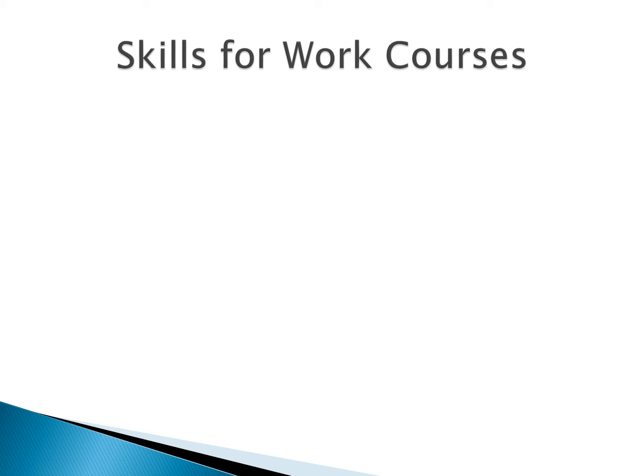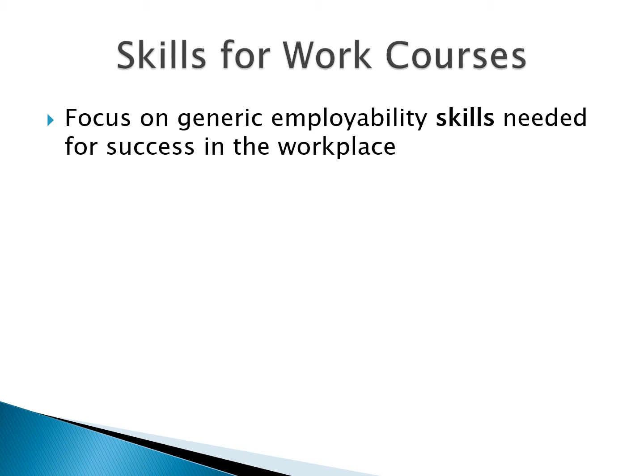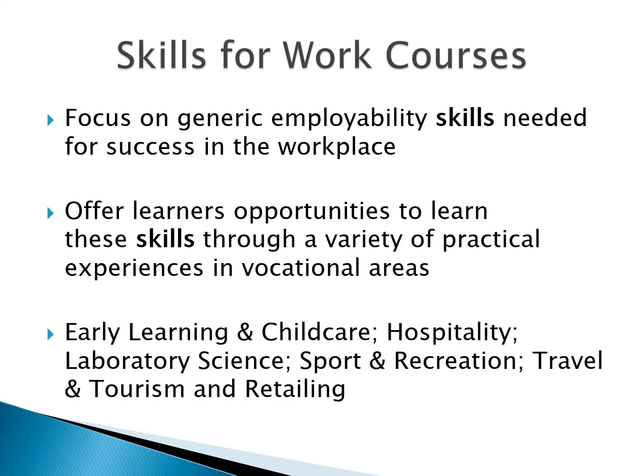Okay, so one of the other types of courses, other than national qualifications, that we offer at Dalkeith High School in the senior phase is skills for work courses. These practical courses, which don't have an exam, all encourage you to practice the sort of skills needed no matter the particular job you do. So, for example, working as a team, using initiative, and so on. You can practice these skills by choosing courses that focus on quite different areas of employment, and you can see here the ones we're offering in school.